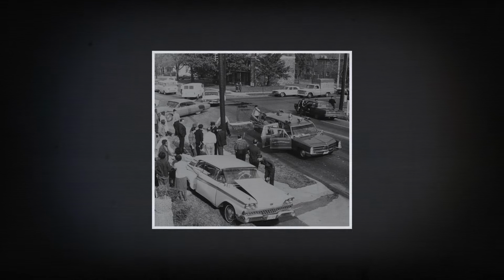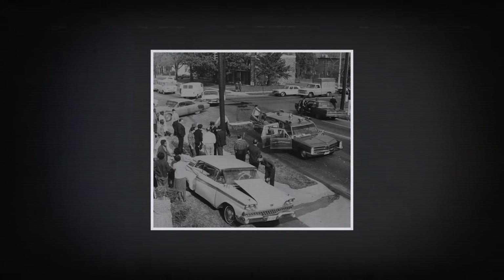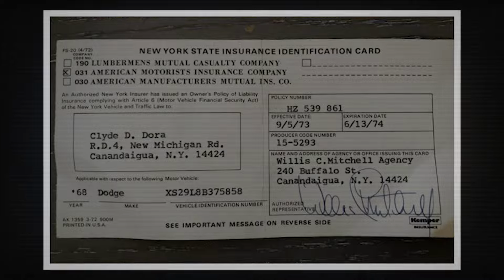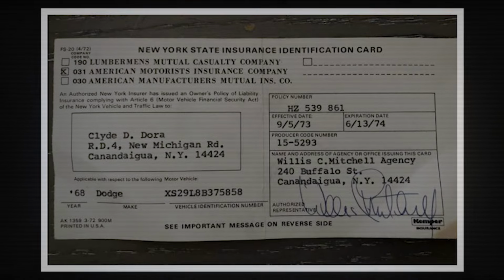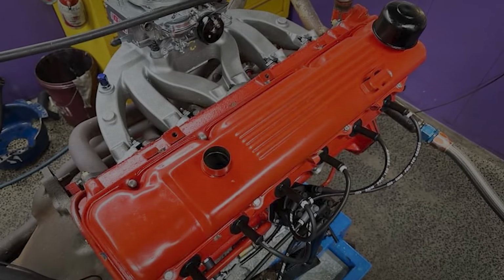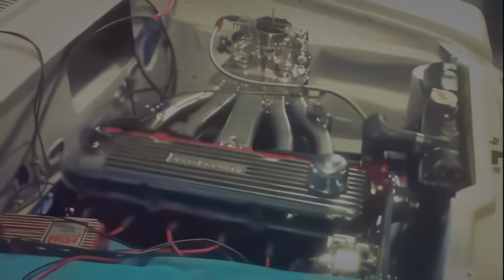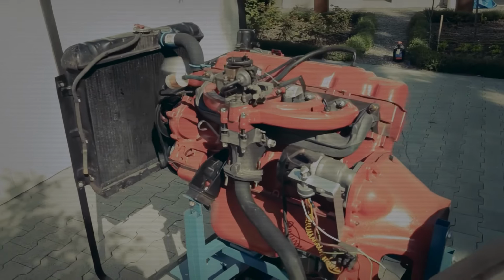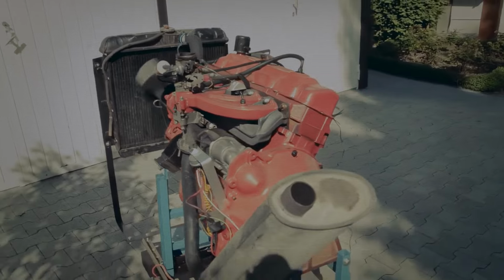Then came the insurance crisis. By 1972, muscle cars were strangled by skyrocketing premiums. Young men couldn't afford insurance on 400 horsepower machines. The horsepower wars collapsed. Suddenly, the industry needed exactly what the Slant Six had been: economical, reliable, insurance-friendly transportation. But Chrysler had starved it of development.